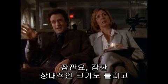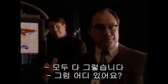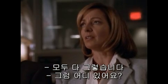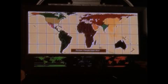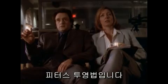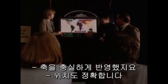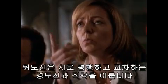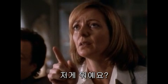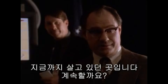Wait. Relative size is one thing, but you're telling me that Germany isn't where we think it is? Nothing's where you think it is. Where is it? I'm glad you asked. The Peters projection. It has fidelity of axis. Fidelity of position. East-west lines are parallel and intersect north-south axes at right angles. What the hell is that? It's where you've been living this whole time. Should we continue? Uh-huh.